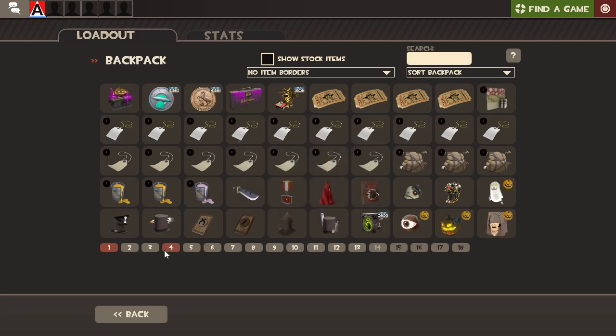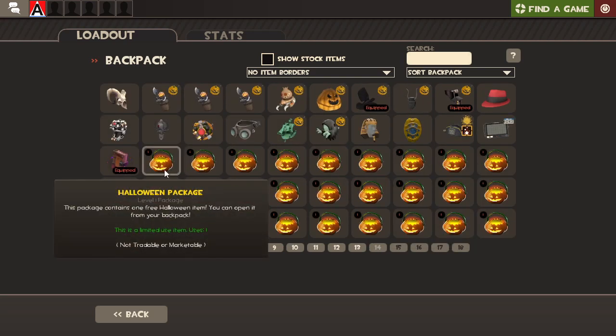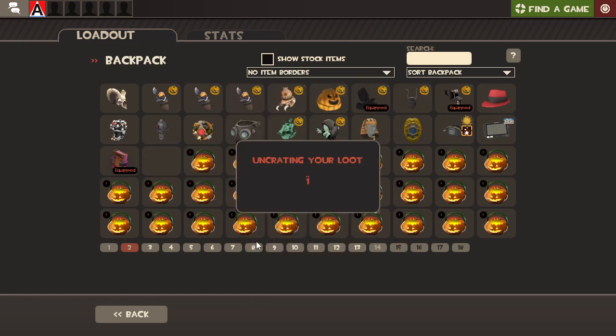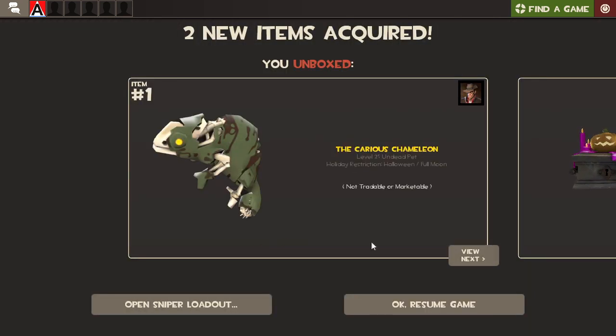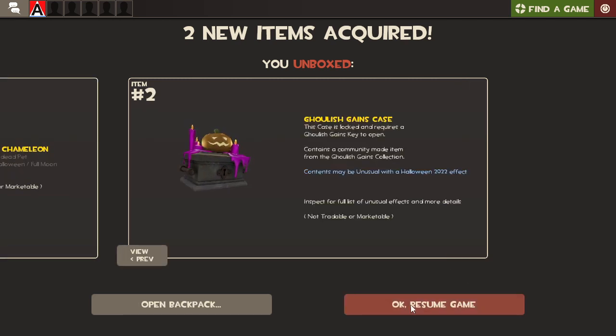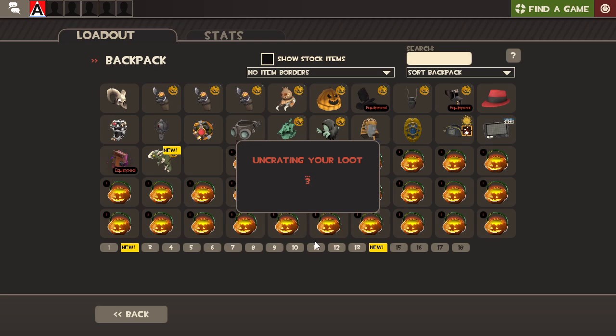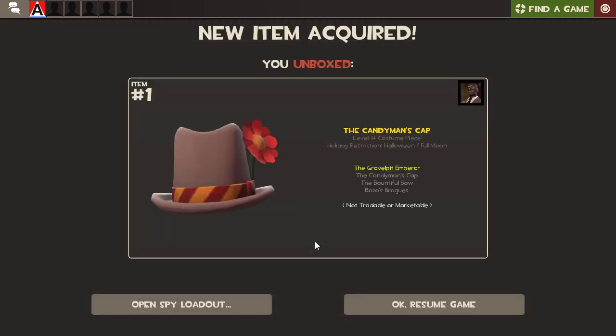So by class. We have a lot of them this year. Cosmetic for the spy, an undead pet, and a ghoulish gains cage, which I'm probably going to delete. The Candyman's cap. I might actually have a whole setup for the Grave Pit Emperor, but I'll have to look at that one later.